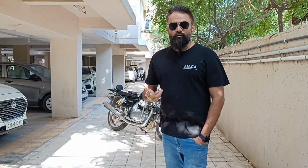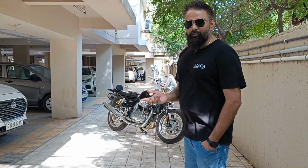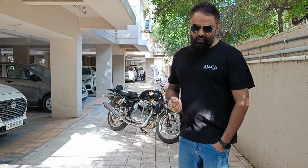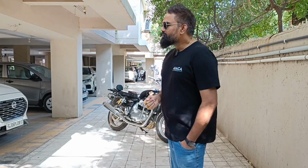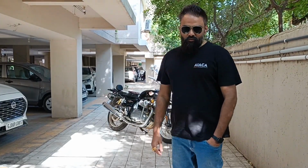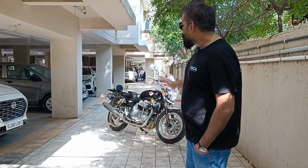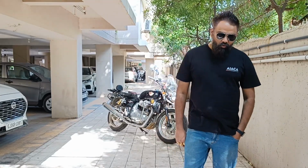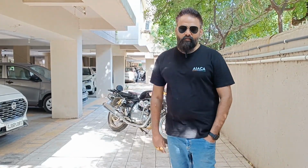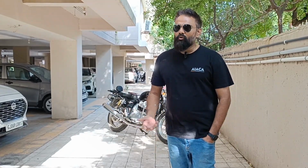Then the second thing, the load carrying capacity, is very good. You can easily ride on them with a pillion and a good luggage, say for example 20 to 30 kg of luggage. And the last thing is the price. Here there's some twist in the pricing, because I bought these tires from the Royal Enfield workshop. At that time I got both front and rear as a pair for just under 9,000 rupees.